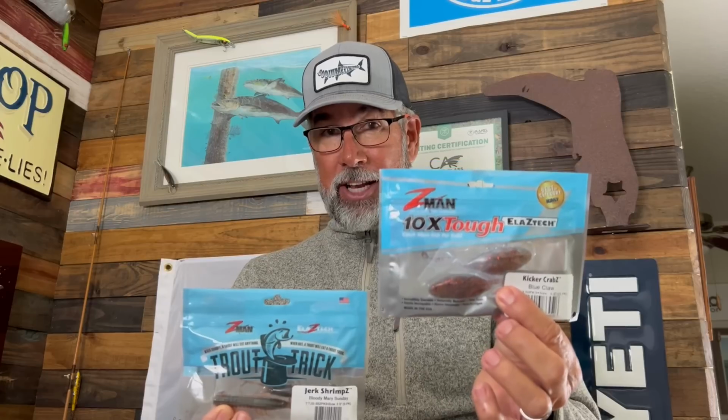So it's awesome. If you're really looking for something that's going to be a game changer for you this winter season, and this one all year, it's going to be these two baits, both the Z-Man kicker crabs and the Z-Man jerk shrimps. They're just fantastic. Now let me talk a little bit about how you rig them, because there is a variety of ways.